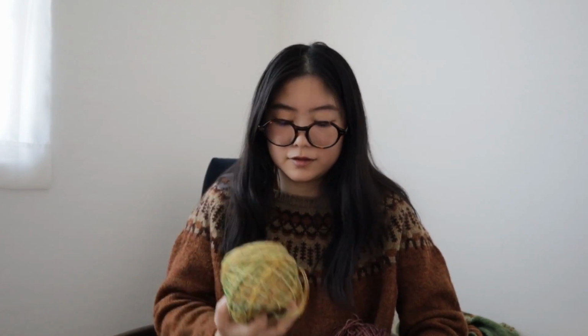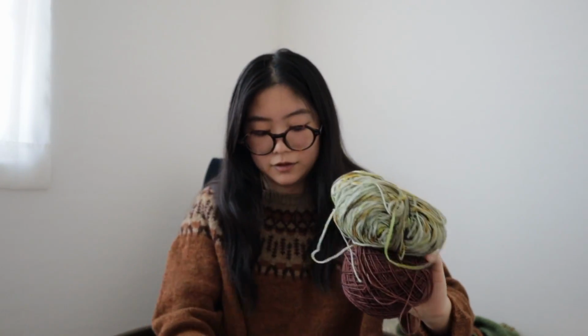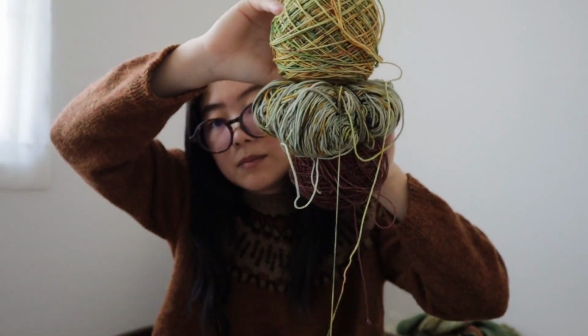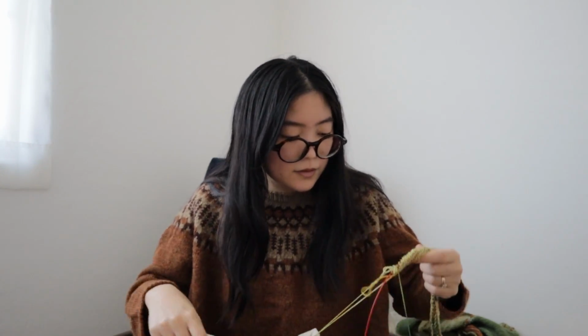So again, Himawari as the main. Oh man, it's tangling everywhere. And then for the stripe, there's an outside border and then the inside of the stripe. For the outside of the stripes, I'm using Bramble, and for the insides I'm using Lichen. I think that would look like a nice, fun yellow-green stripy pullover. It looks a little summery, but hey, I like yellow, so whatever. But yeah, so that's a thing.